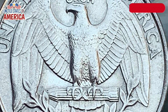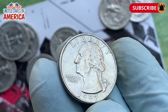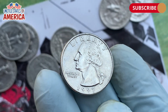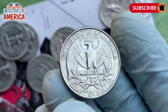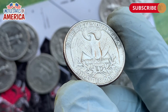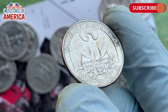So while the 1997 quarter might seem like the quiet sibling in this trio, it holds its own with a story of transition, subtle rarity, and mounting interest. For collectors in the know, especially those who've been watching the market trends over the past few years, it's become clear that coins like this, the sleepers, are often the ones with the biggest upside in the long run. It's not just about what a coin is today, it's about what it represents and where it sits in the broader story of American numismatics.